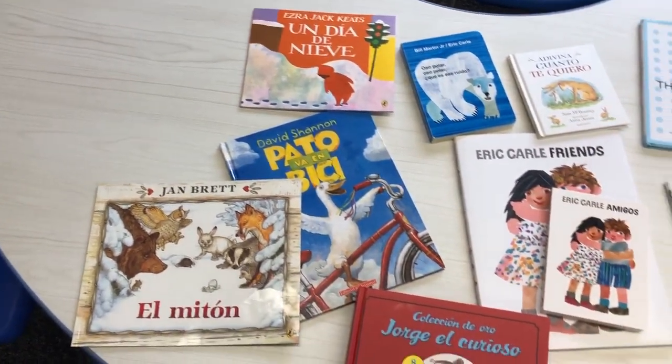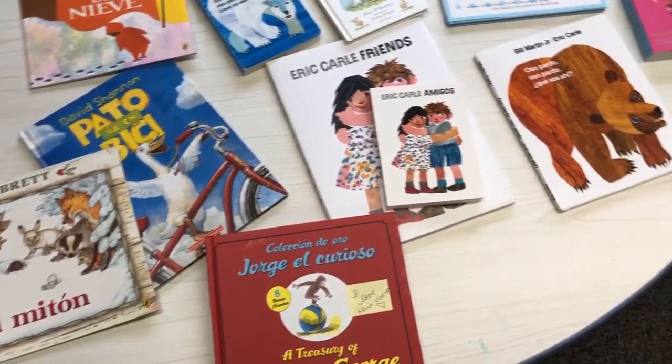So we wanted to build our repertoire of books in Spanish and English also. Like this one is in Spanish first and then in English, so it gives the teacher the opportunity to read both languages, and just diversify some of our materials.